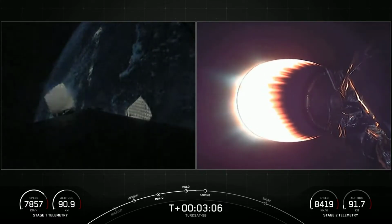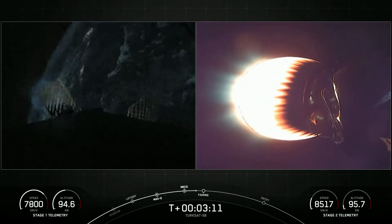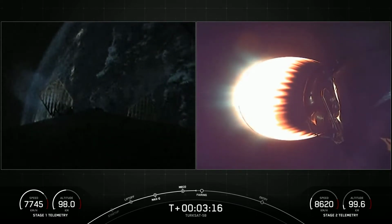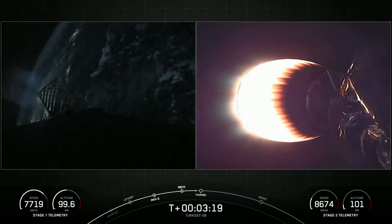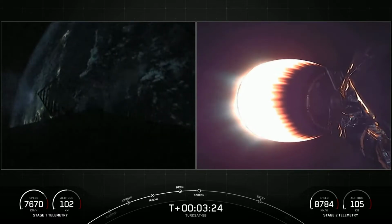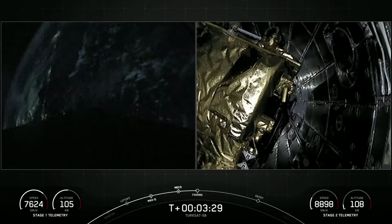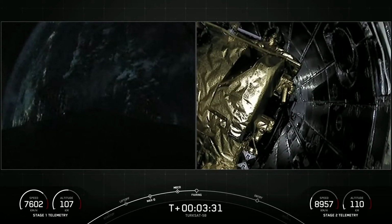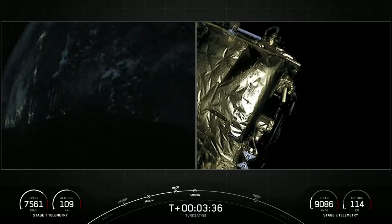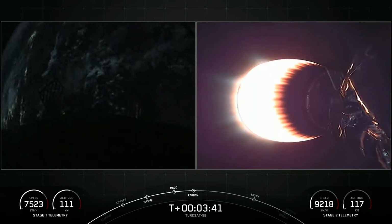Views of the titanium grid fins beginning to deploy on the left as we see the lights of Florida in the background as we head due east from the Cape into our parking orbit. We're getting ready for the camera on second stage to switch forward to look at the spacecraft and the payload fairing for fairing deploy. Fairing separation confirmed. And there you see the 2 fairing halves have separated, falling away from the vehicle. We're now exposing the Turksat 5B satellite to outer space.